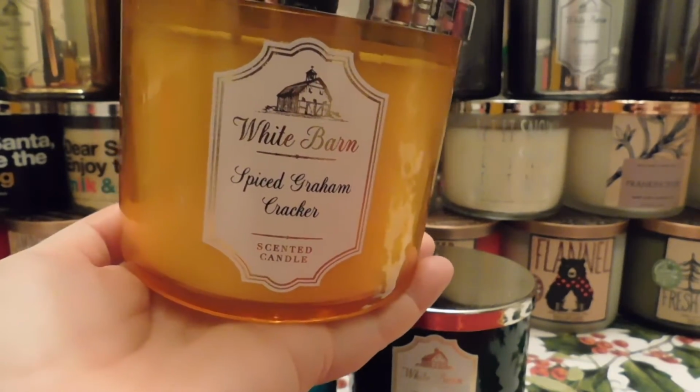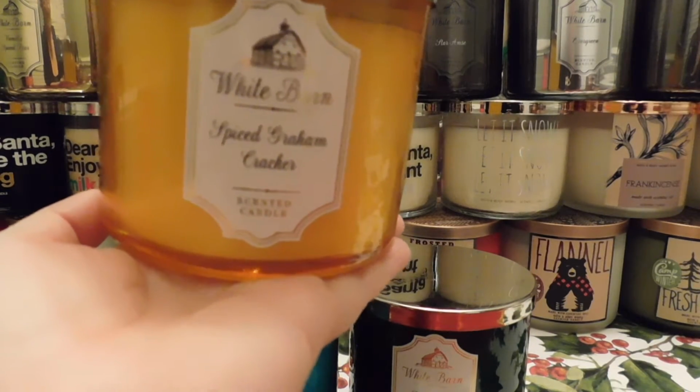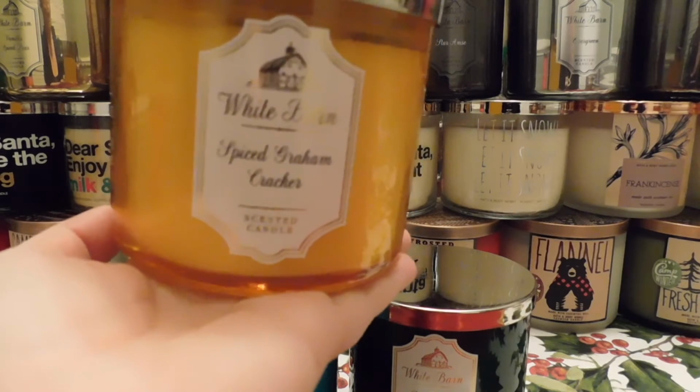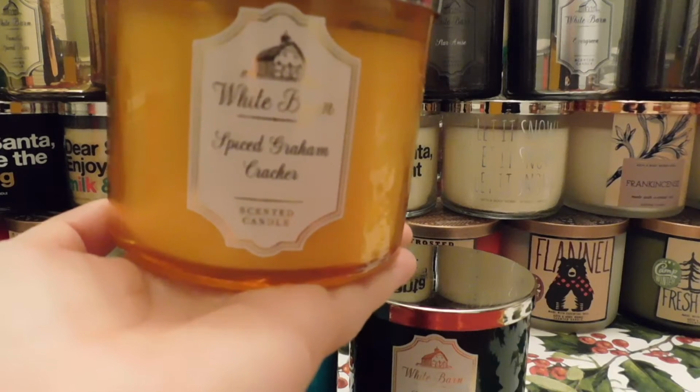I get the cardamom, a little bit of the spice, and I definitely get that graham cracker, almost molasses type note. It's really yummy. If you were looking for sort of a graham cracker crust type note, I think you'd really like this one.